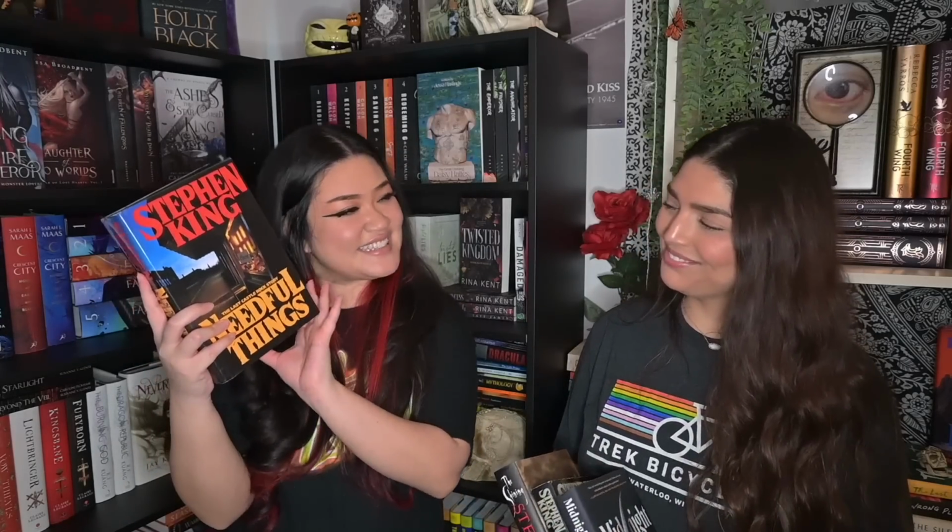Some Stephen King books I have: Needful Things, which I started. The Shining by Stephen King. Misery, which I think is a lot more digestible, size-wise. I don't know about story-wise. And another Aardvark book, Midnight is the Darkest Hour by Ashley Winstead.